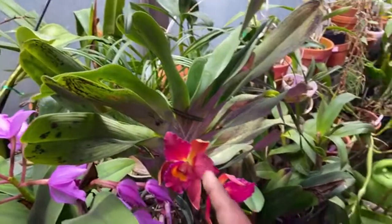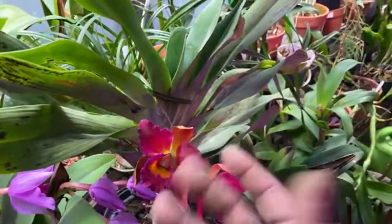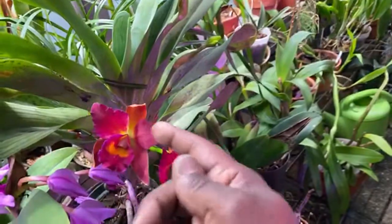has flaring on the petals that make it very attractive. It's lilac, and then it's got a lighter pink in the petals with darker flaring.